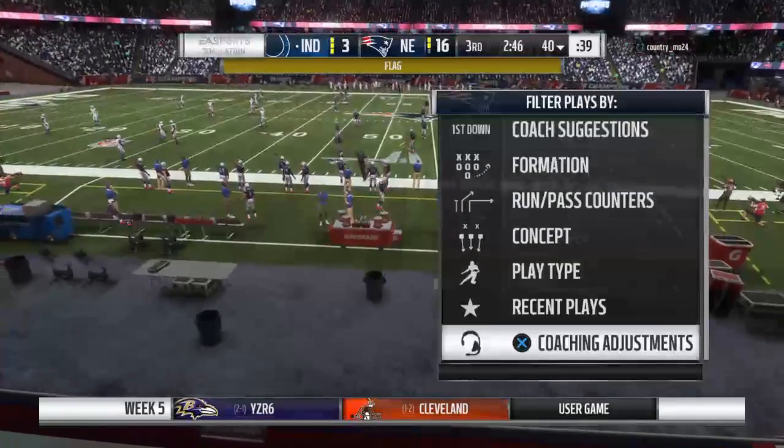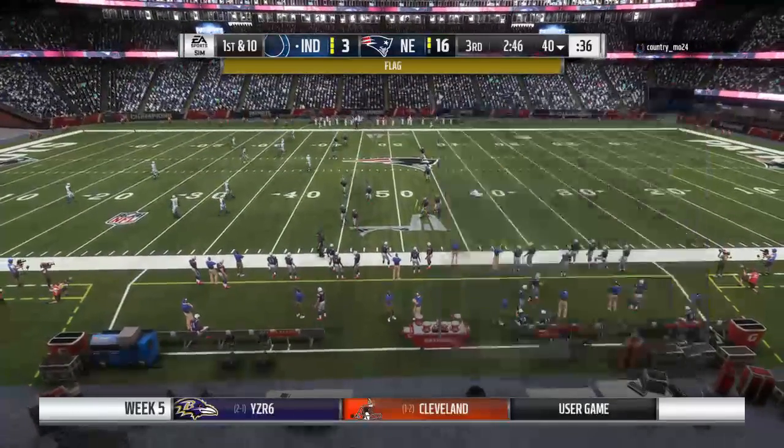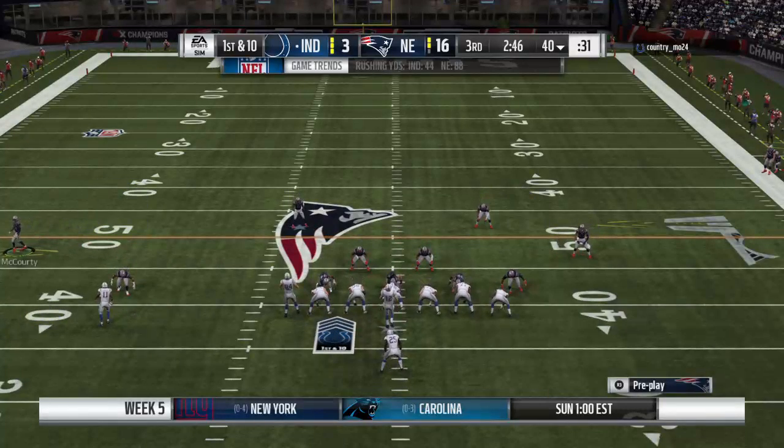And that drives coaches insane, doesn't it? When they see that happen, it just doesn't feel right, does it? Plus, you're giving up yardage. Good starting field position for the Colts as they have it 1st and 10.